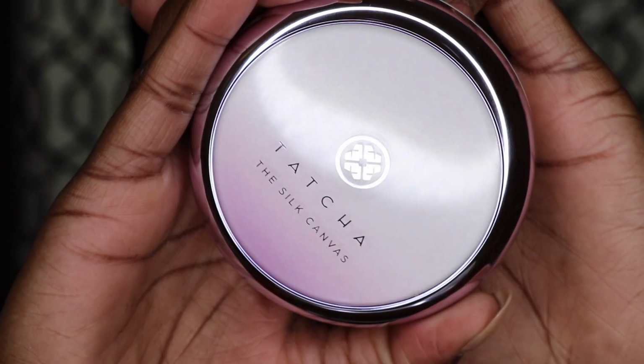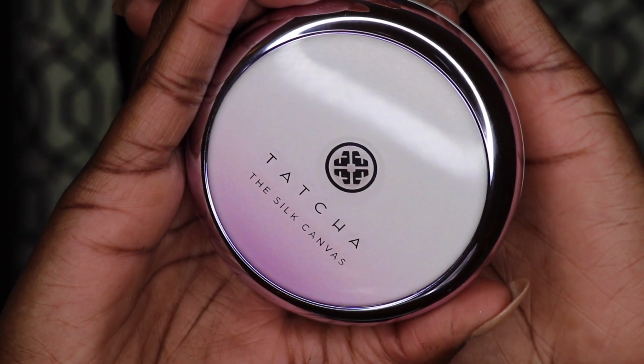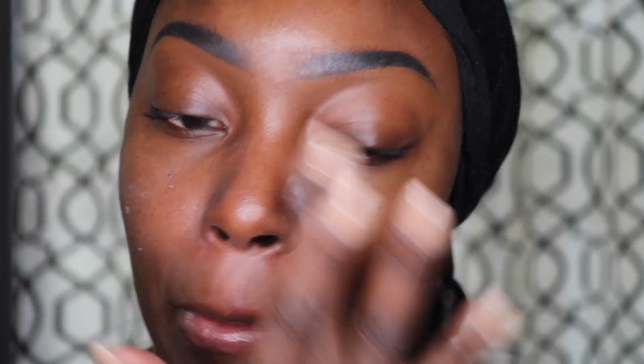So let's get into the application of this foundation. I'm gonna go ahead and use the Tatcha Silk Canvas Primer, and I'm just using this in areas that my pores are a little bit larger and where I'm known to get a little bit more oily. Okay, so I have also taken the liberty to color correct around my jawline first to even out some of the darkness that I have there.